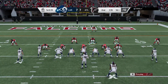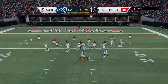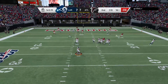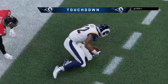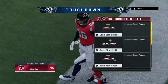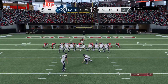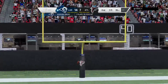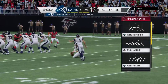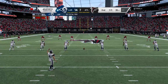Goff now, only 1 pass has hit the ground for him. 10 of 11 thus far. It's 1st and 10. Now Goff. And it's caught for a Rams touchdown by Brandon Cooks. Brandon Cooks with his second touchdown here in this first half. And the Rams have taken the lead. Zerline connects on the extra point, and that makes the score 14-7.